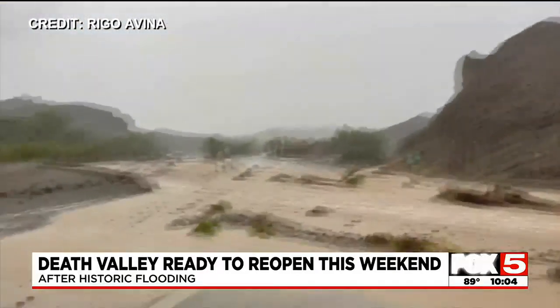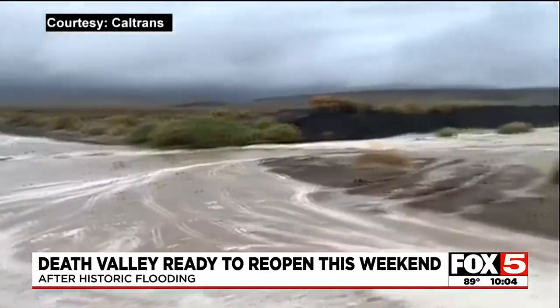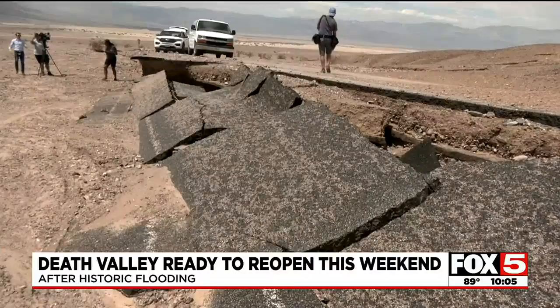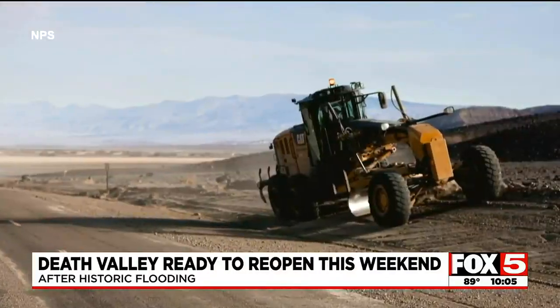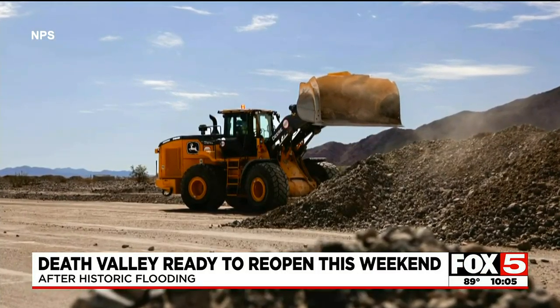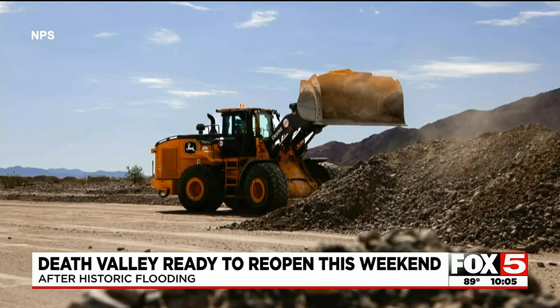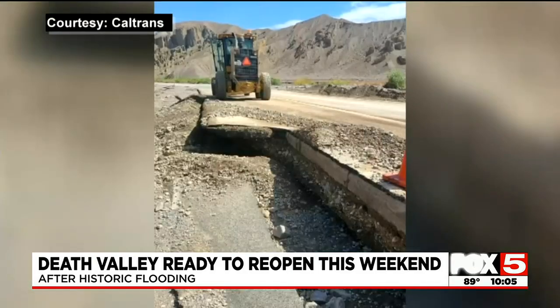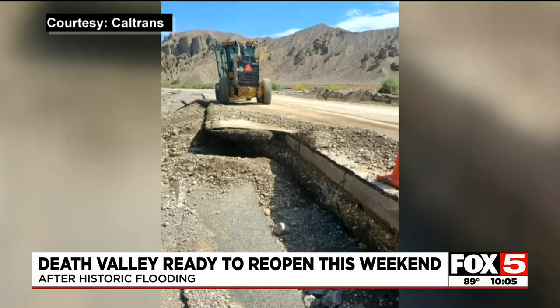The August 5th storm flooded the dry desert terrain of Death Valley National Park, taking out pavement and littering debris along heavily trafficked routes. Crews have spent the last 2 weeks clearing hundreds of miles of roadway. That the roads are safe, that they're not filled with debris. There's been a lot of sweeping going on, and it's not like sweeping your house. It's like sweeping a road that has a lot of rock and dirt, just all kinds of stuff on it.